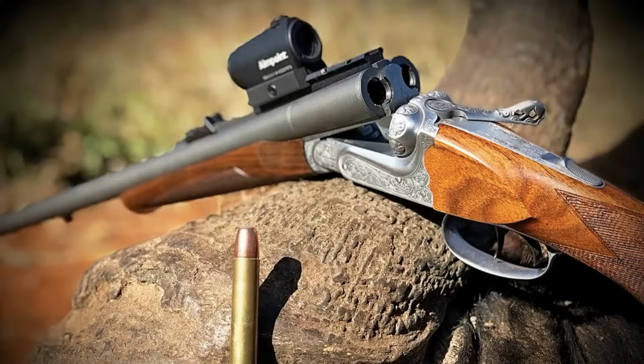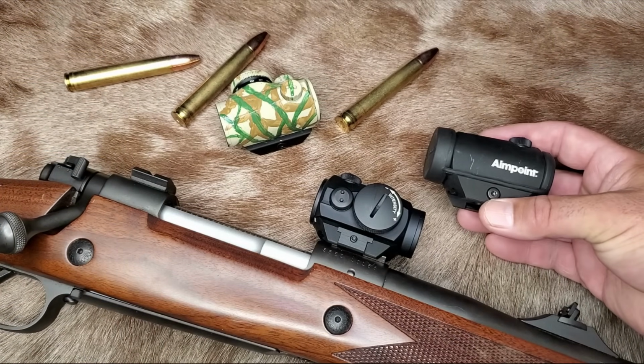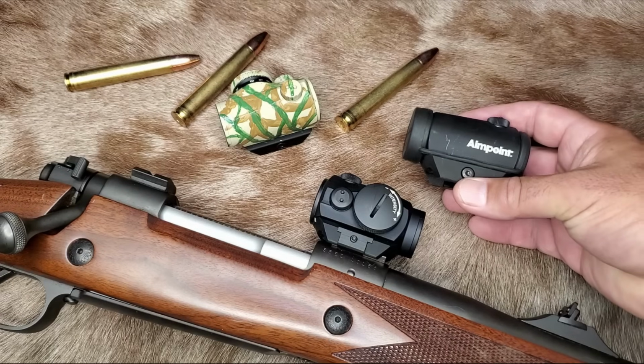Red dot and holographic sight systems have become extremely reliable, light, and small. They also don't have eye relief problems like scopes do, which makes them perfect for hard recoiling dangerous game rifles. You won't get scoped in the eye. Red dot sights come in many different types and forms, so let's discuss the different options a hunter has for these kinds of sights.